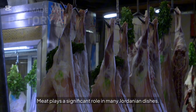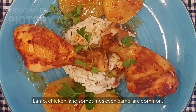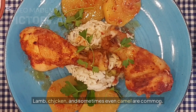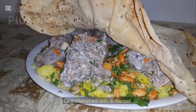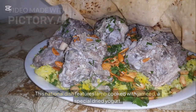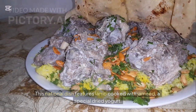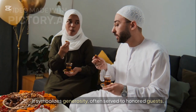Meat plays a significant role in many Jordanian dishes. Lamb, chicken, and sometimes even camel are common. One cherished dish is Mansaf. This national dish features lamb cooked with jameed, a special dried yogurt. It symbolizes generosity, often served to honored guests.